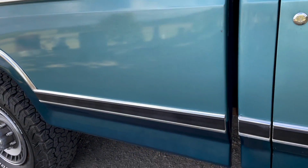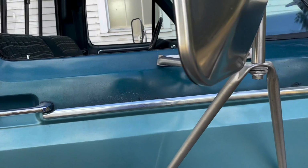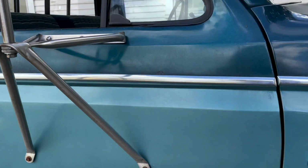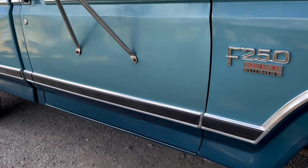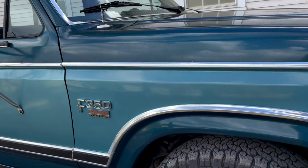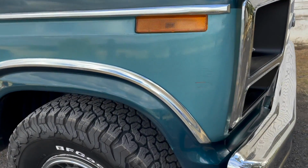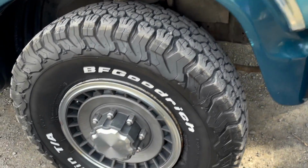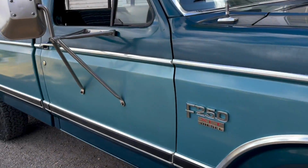To see some of the age. See, in this door, mostly on the green is what looks like it's been repainted because it's a little bit different shade. If you're really studying it, you can see that. I would personally drive this truck anywhere. Drives great, runs great.